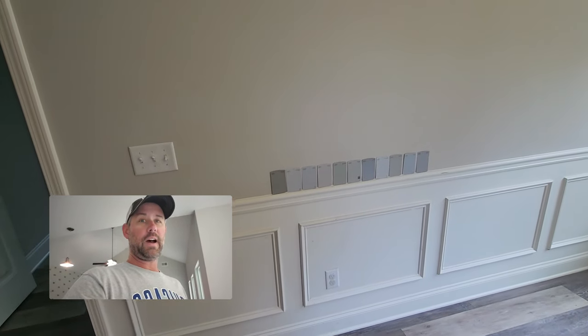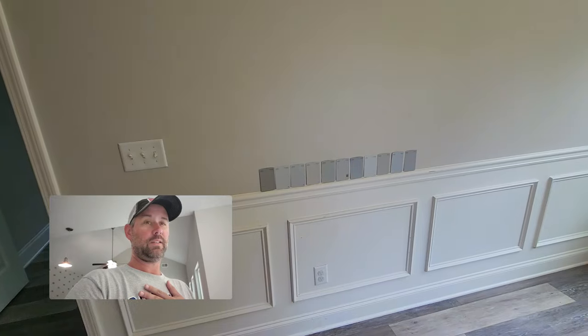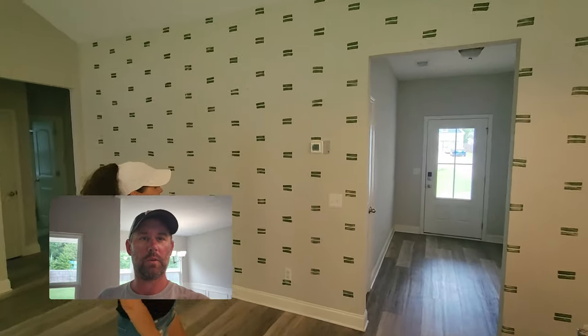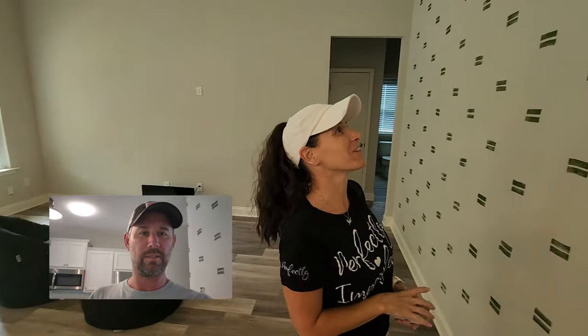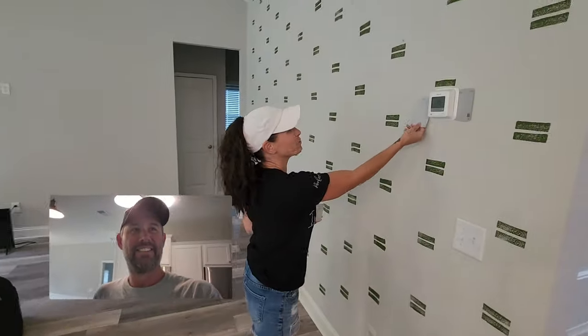So I have my favorites picked. Let's see if your favorites match my favorites. All right, I think we came to an agreement. And the agreement is we'll paint it whatever color Leslie wants. No, see, no. You just agreed with me that your fave, when I brought it to this light, does look a little blue.